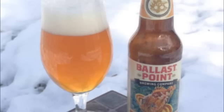And then there's kind of the flagship, if you will, of Ballast Point, and that's Sculpin IPA. Sculpin is widely considered one of the best India Pale Ales in America, and the two bottles that I have had of it definitely bear that out. This is a hop bomb of a beer, loaded with kind of a juicy citrus, mango profile, and a very light malt back that results in a really overwhelming bitterness that builds. If that sounds like a good thing to you, you're an IPA fan, you should definitely check it out when it appears later this month.